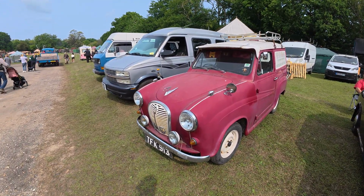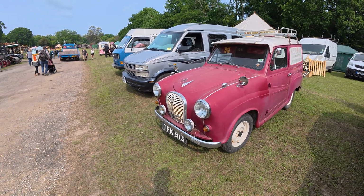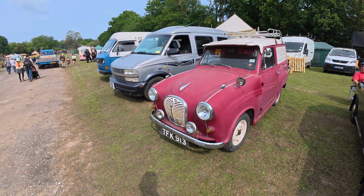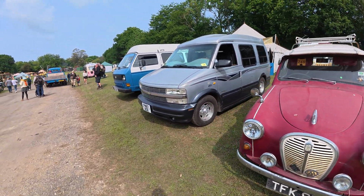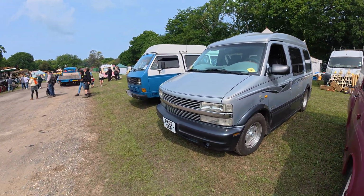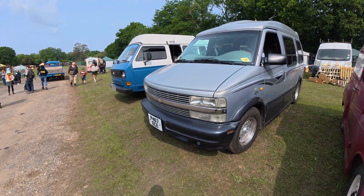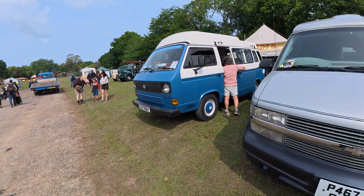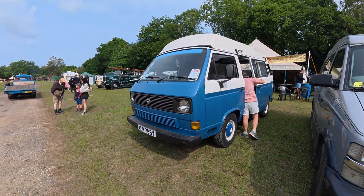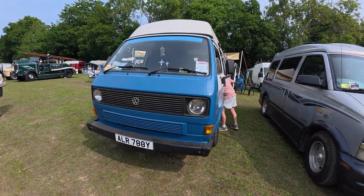Oh, it's the retired builder's van. I think I saw that last week, I think down at Loughton. I'll have to double check this. If we go, we see a Chevrolet Astro 1996, we see a Volkswagen Type 25. Just get a view of that.